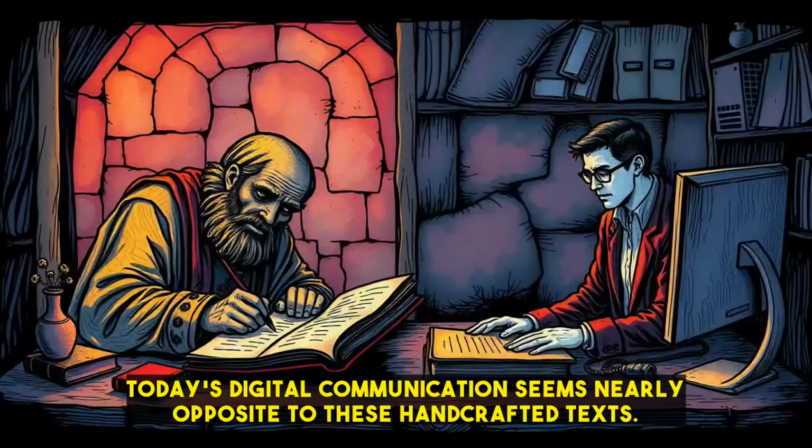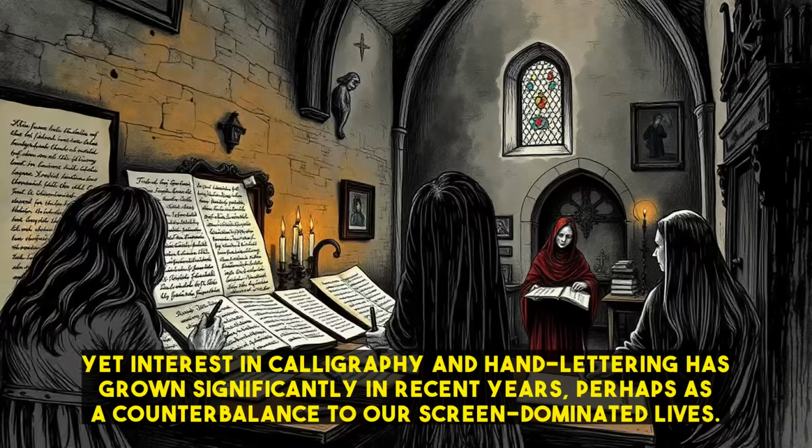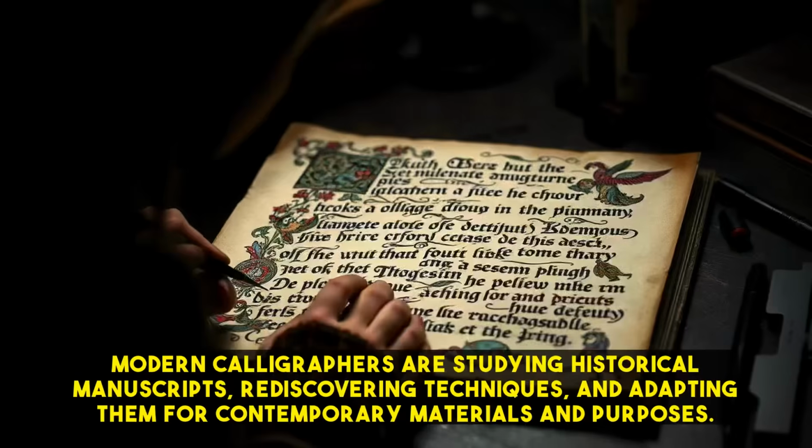Today's digital communication seems nearly opposite to these handcrafted texts. We value speed over permanence, quantity over quality, and accessibility over preciousness. Yet interest in calligraphy and hand lettering has grown significantly in recent years, perhaps as a counterbalance to our screen-dominated lives. Modern calligraphers are studying historical manuscripts, rediscovering techniques, and adapting them for contemporary materials and purposes.